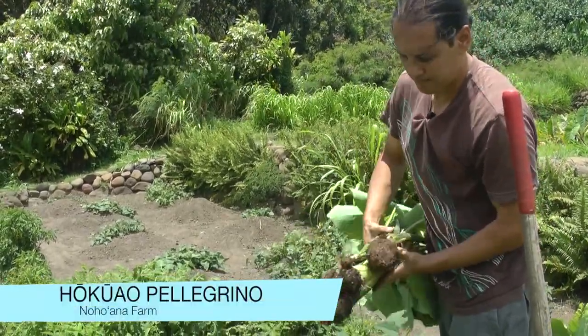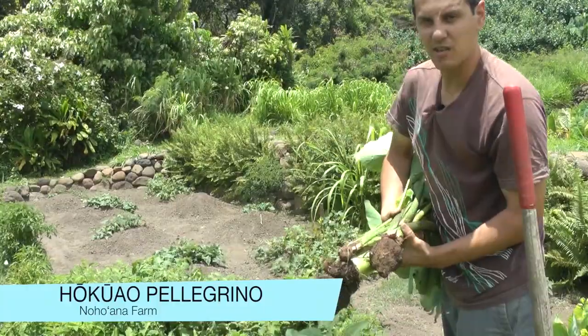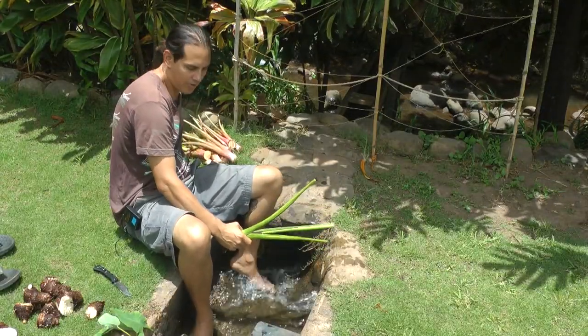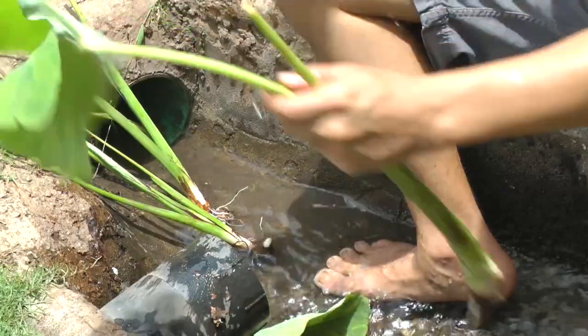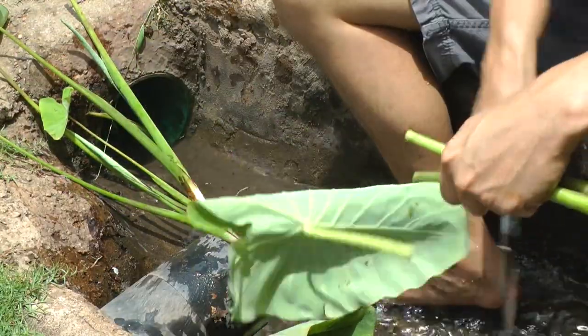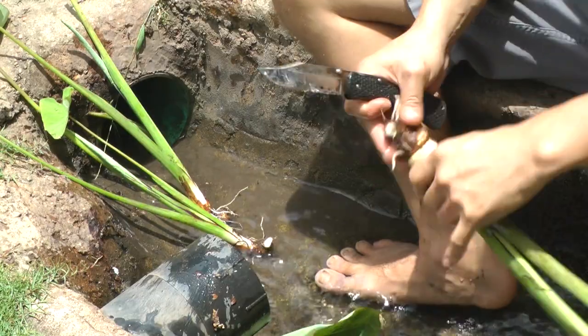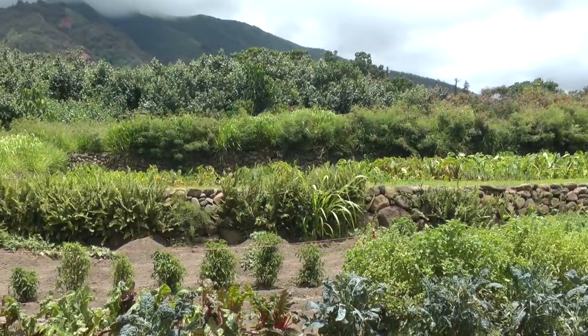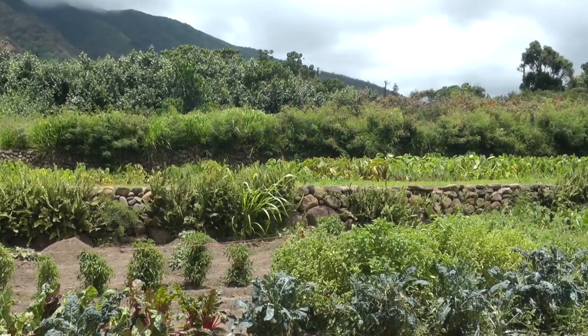Harvesting a little bit early, but it'll be nice to taste the difference between all the different varieties of kalo. They're pretty uncommon Hawaiian varieties. One is called manaulu. It makes yellow poi. It was one of the more favored dryland varieties of kalo. And we grow this both in our lo'i and in the mala'ai, the dryland.